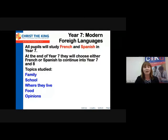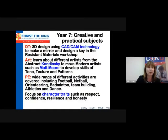A change we've made this year is that all pupils in year 7 will study French and Spanish. Now, we have asked all parents whether you'd like to do French or Spanish when you come into year 7. But actually what we're going to do this year is that all students will follow 1 French lesson and 1 Spanish lesson a week. And it gives them that flavour; it's important that they can access both. At the end of year 7, they will then choose to do either French or Spanish when they continue into year 8.